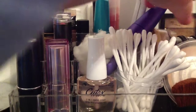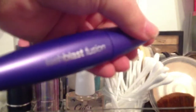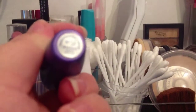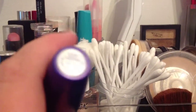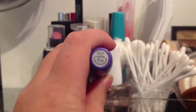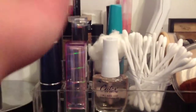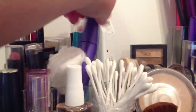So here I've just got a piece of what I call Cotton Fluff. Again, I bought this yesterday, which is Lash Blast Fusion in the colour Black Brown. I'm going to see if this will focus well in video. I don't think it will. Oh yeah, there we go, Black Brown. And then I got my eyelash curler, the heated one.